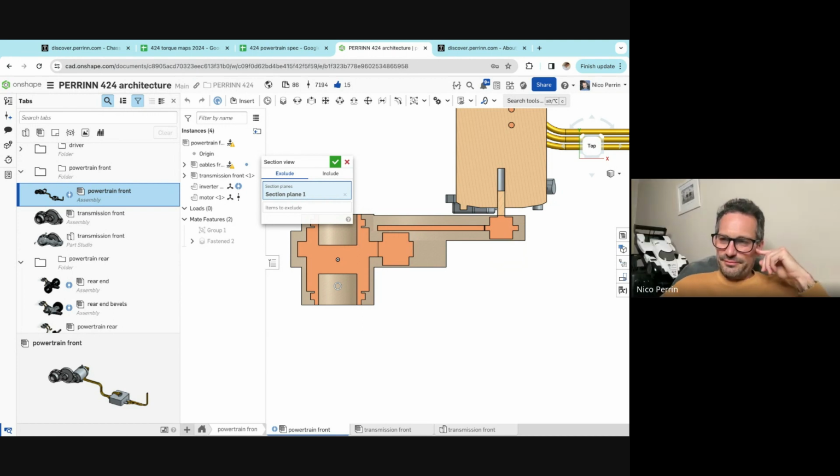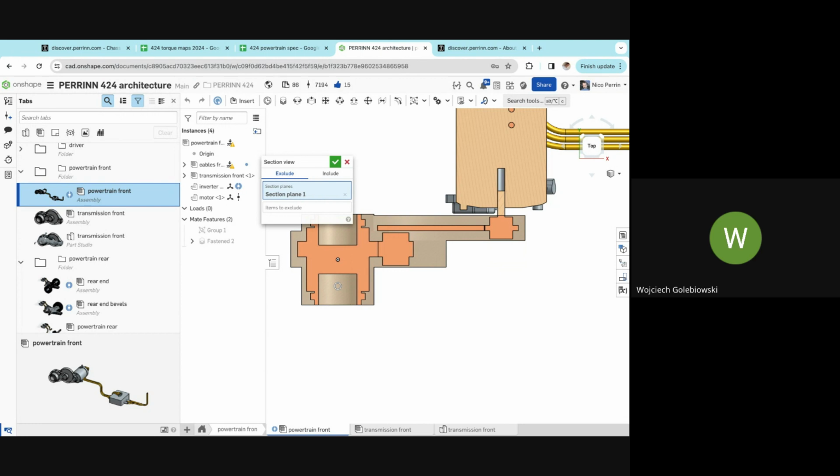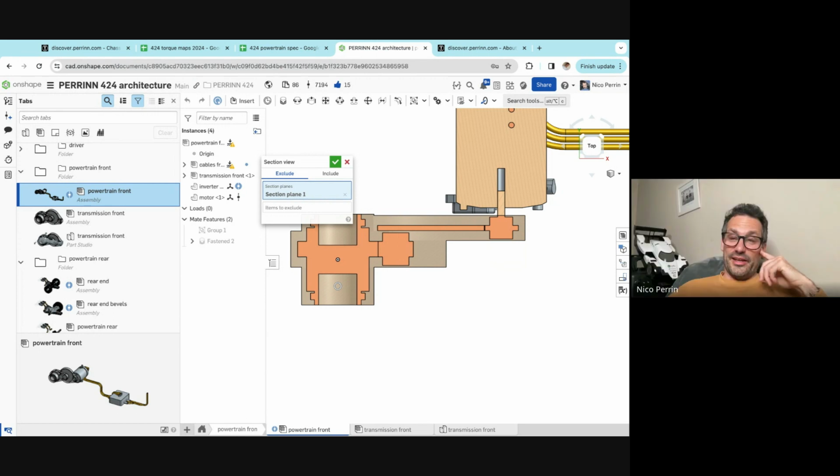Sorry, a load resistor, so the regen can load the diff. Yeah, but you're talking 300 or 400 kilowatts. You'd need a massive resistor. It's something we tried, to be honest, not on the 424. It's unmanageable. The amount of heat is huge. So that would be quite a heavy system.